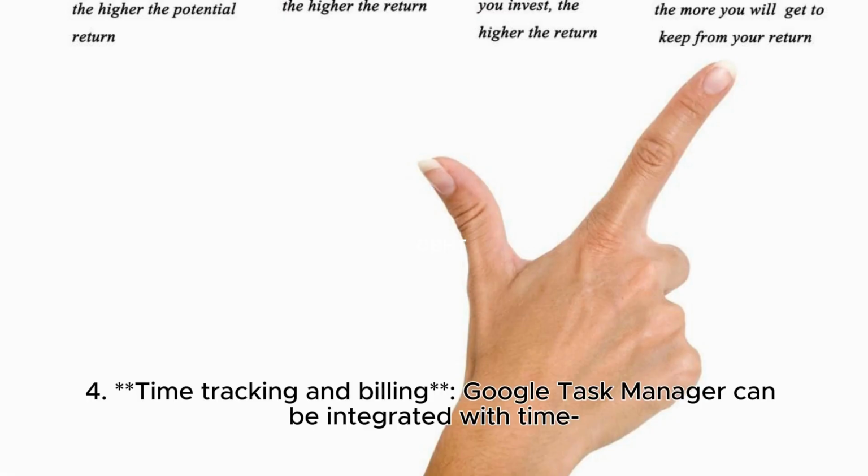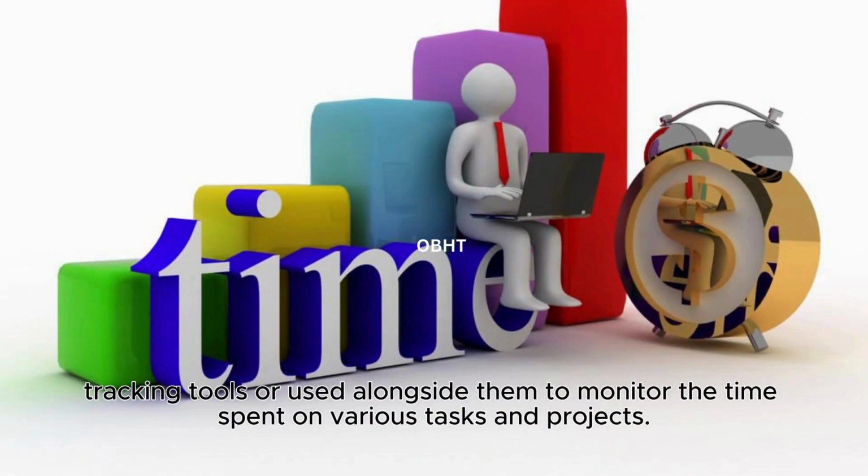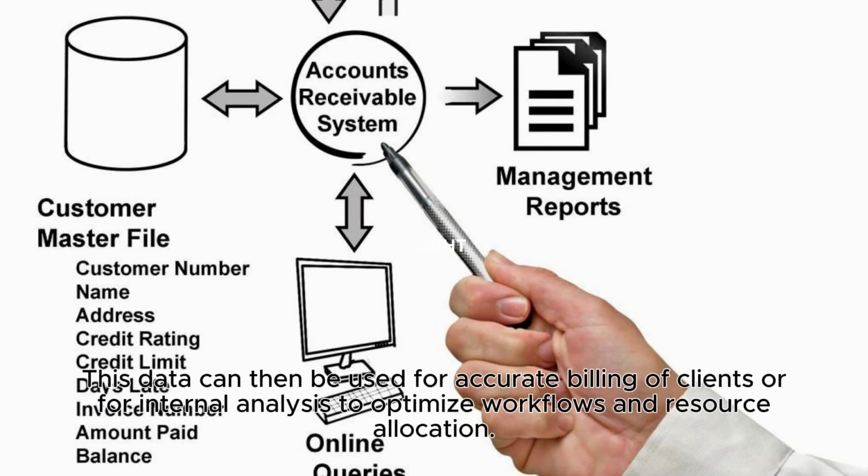4. Time tracking and billing. Google Task Manager can be integrated with time tracking tools or used alongside them to monitor the time spent on various tasks and projects. This data can then be used for accurate billing of clients or for internal analysis to optimize workflows and resource allocation.